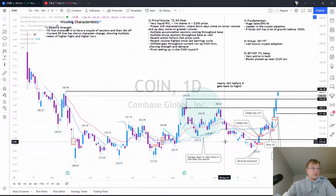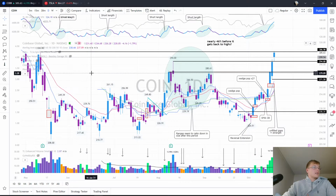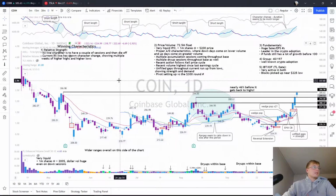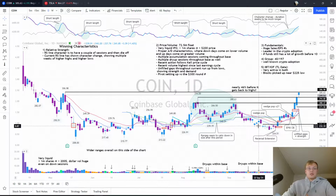If you want to zoom in a little bit more here, we've seen ranges in the prior areas be pretty wide, which is not a surprise as it's traded crazily. But at the lows here, we're seeing volume dry up and price tightening, which is key, showing us that sellers may have been exhausted and demand is going to become the main force driving the stock.